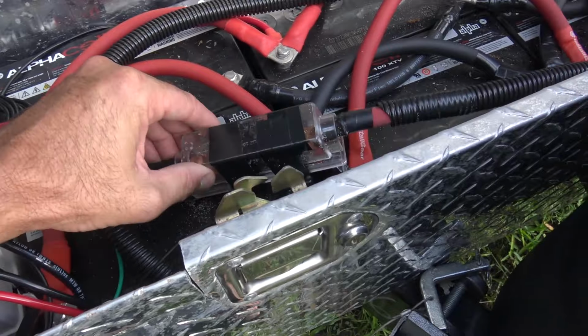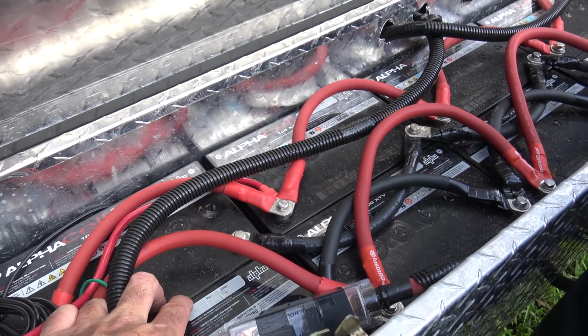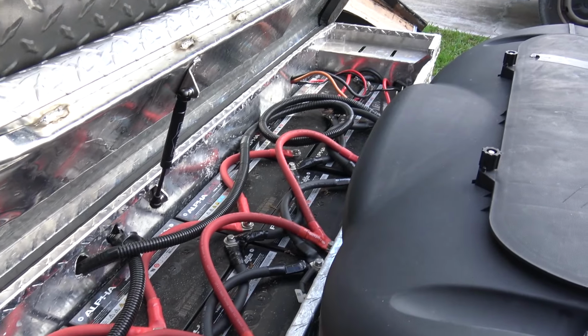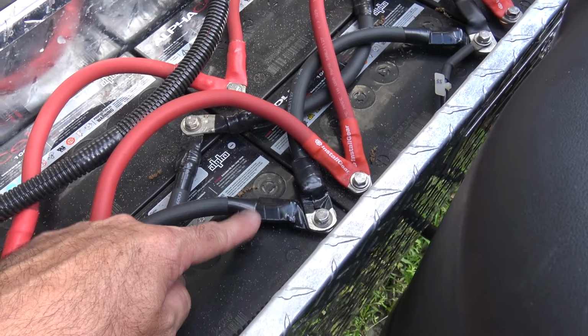I wanted to organize this, fuse and not. These are Alpha Cell 100 XTVs. These are good for down to 20% depth of discharge, and they'll actually work way down to like minus 25 degrees Celsius. So, telco grade batteries. And I crimped every connector on there with the heat shrink. Sometimes I ran out of heat shrink. You can see the tape.